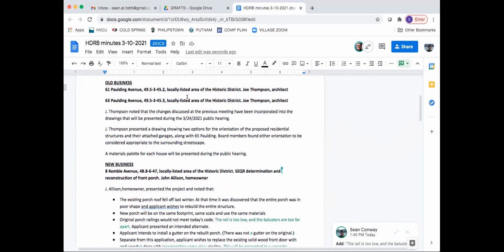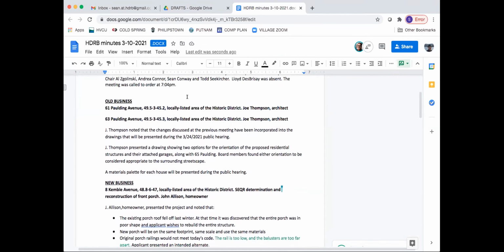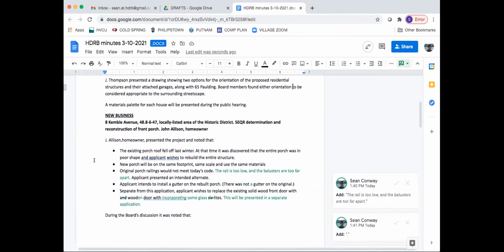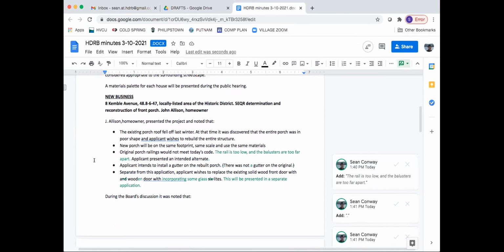Does anyone have any comments on the old business? The 6163 Paulding. This was our last meeting before, we were just discussing what he needed for the public hearing. No, I don't. For 8 Kemble, I just wanted to specify why the railing would not meet the code as far as we understood it to be. So it was just that the railing is too low and the balusters are too far apart.